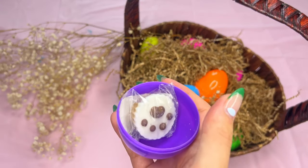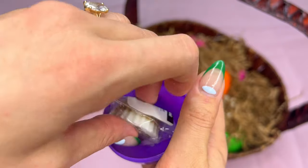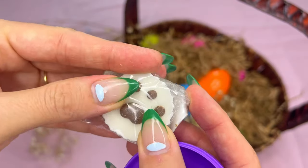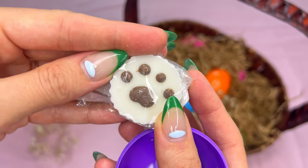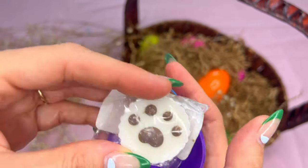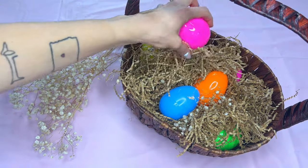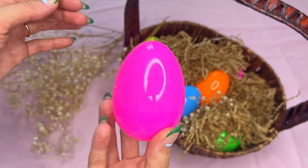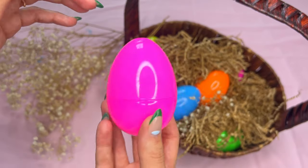Pop! The purple egg. This is a doggy treat. Look at that. I mean, we all get Easter candy for Easter, but our furry friends deserve a treat too, don't they? That's so sweet. Okay. I'm excited. What is it, birds? I think I might know what this one is. What do you think it is?